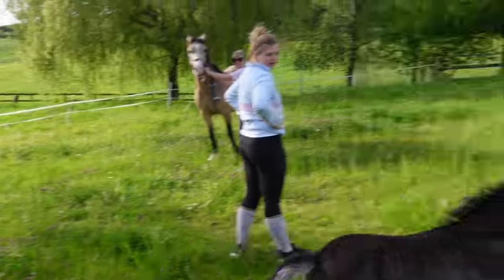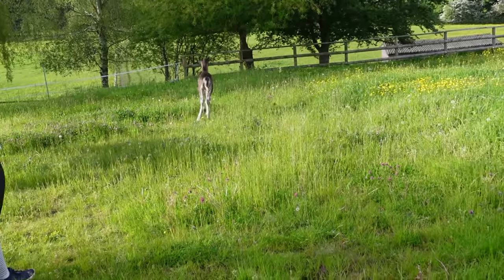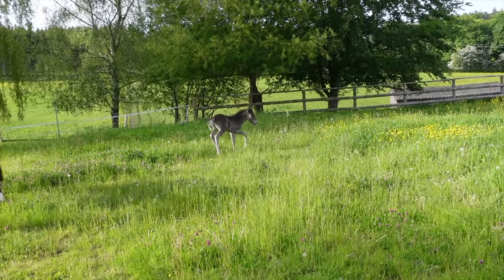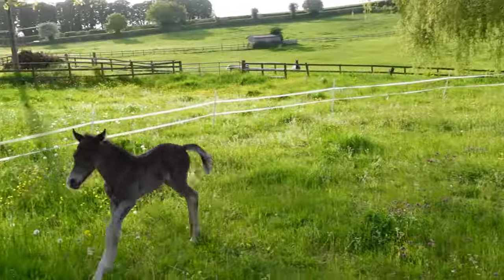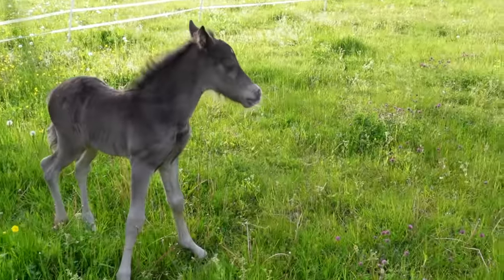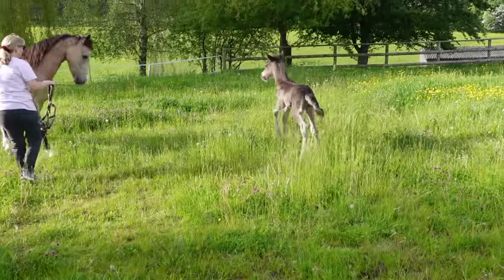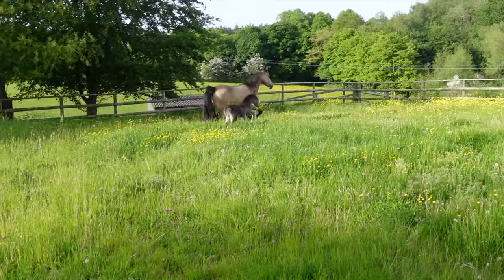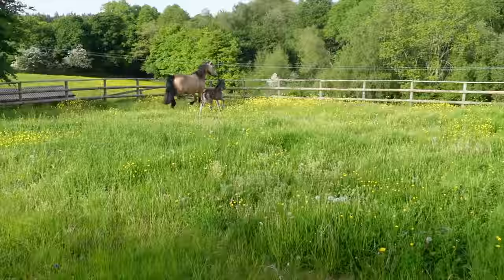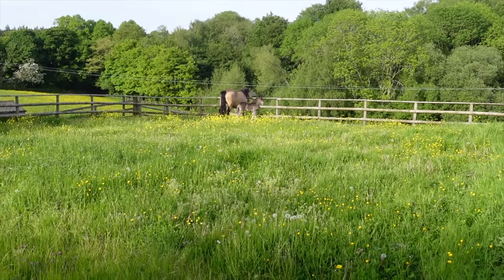Oh, you've got some nice little leap moves, haven't you? He's so gorgeous. I think we'll be able to catch her. It's never been hard to catch. I'm a little bit worried about catching Devil. Harry's like, hello, is that a new boyfriend? Yeah, his ears, look at his... Don't think his ears could come any more forward.